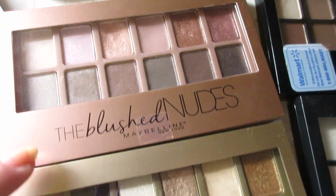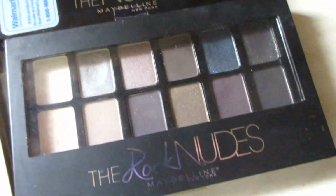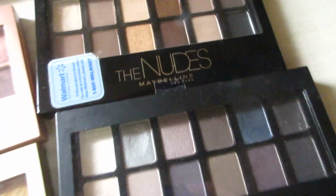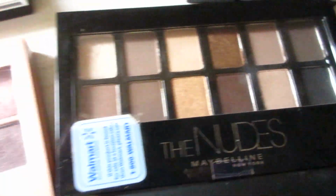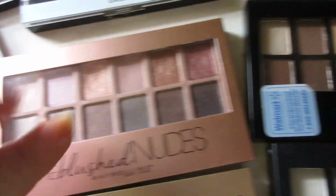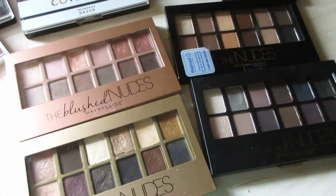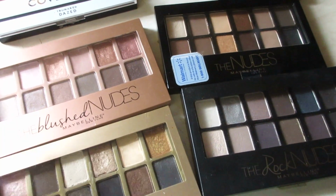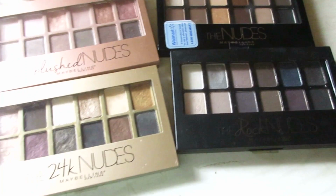Maybelline Blush Nudes, the 24K Nudes, the Nudes, and the Rock Nudes. It was very difficult mostly to get rid of this one and the Blush Nudes. But once again, I can dupe these, and I swatched some of their newer palettes, and some of these shades can be found in those.